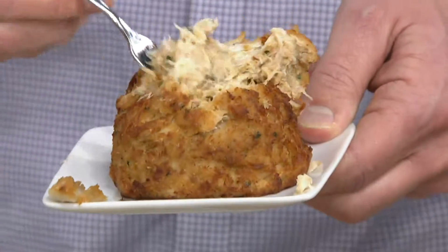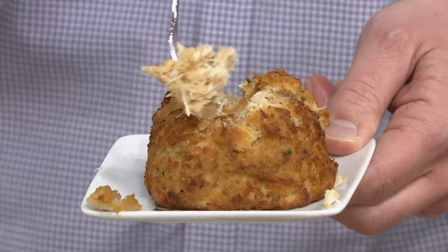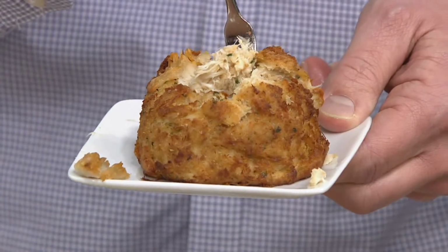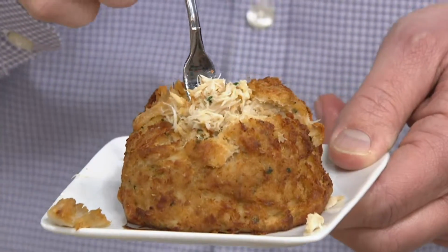When you make yours, how do you make yours? Do you do it in a pan? In the oven? I do it in a hot oven. I see the exterior here has that nice brown crust. That's the hot 425-degree oven, but the inside stays fluffy and moist. This is a take on a Maryland crab cake, but we have a couple little twists to make it nice and moist.